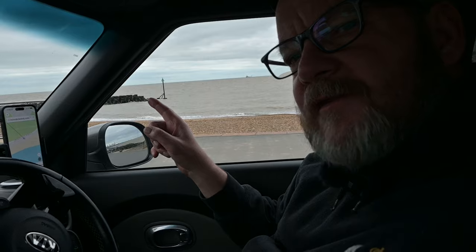Here's the beach. And just over here are the defences. We are 20 paces away from the sea defences. There is another one that's further down, probably another 20 to 50 paces down that way.